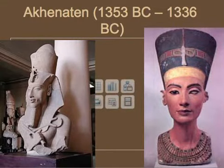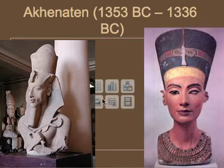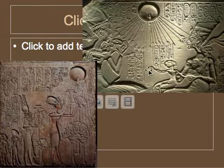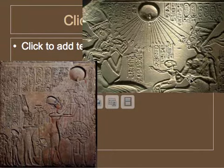This is the father of Tutankhamun and his wife Nefertiti, you can see here. Akhenaten was not popular with many of the religious establishment because he focused worship on a sun god known as Aten, which you can see in his name. And the artwork from this period is unusual. It typically shows a sun with these rays coming down. You can see Akhenaten, you can see Nefertiti.